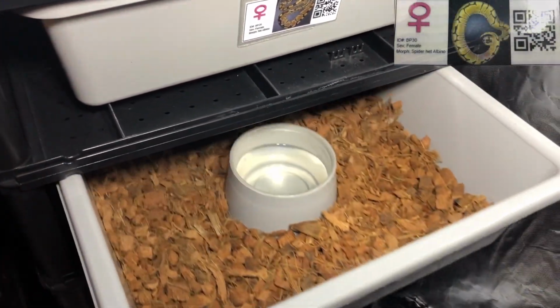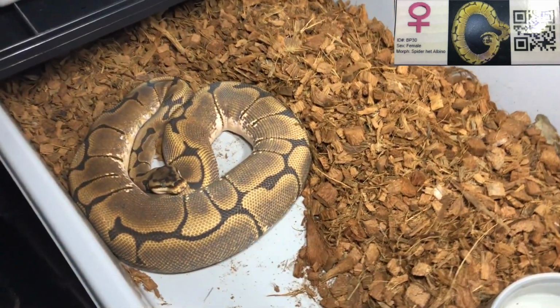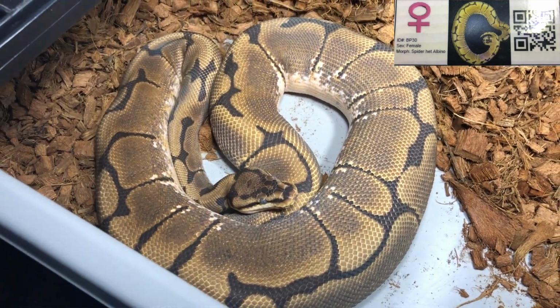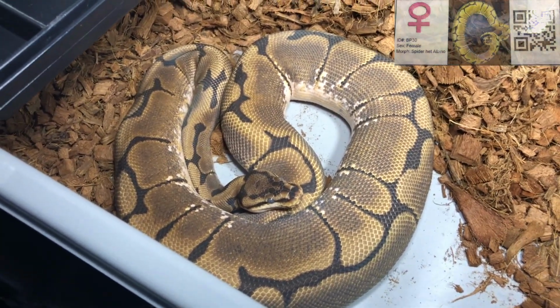Here you go with the spider het albino. She's in pretty deep shed right now. Everybody gotta have a spider, right?